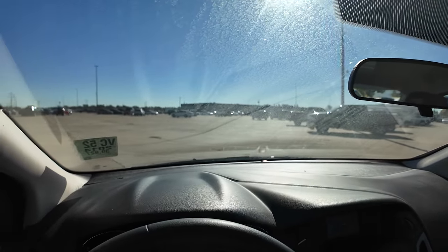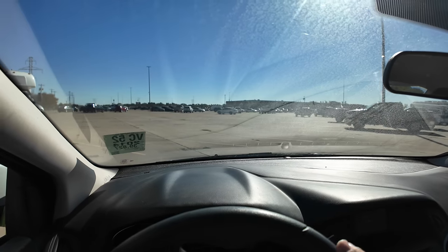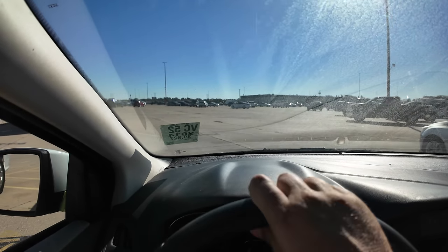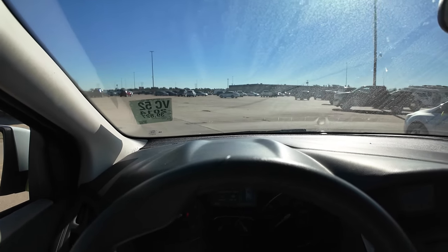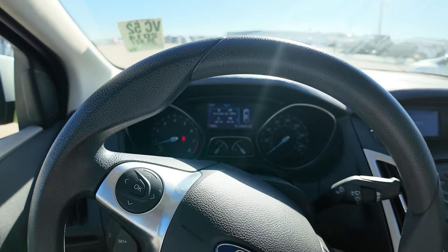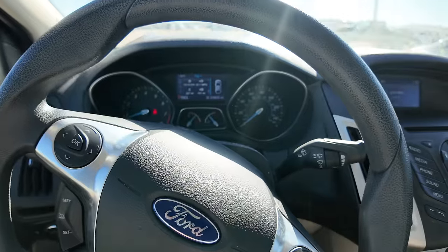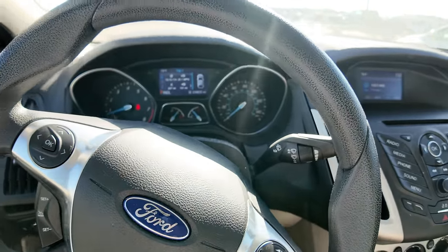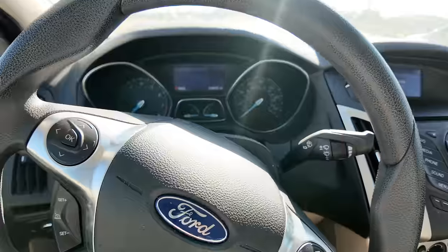All right, a lot of these cars are just kind of parked in the middle of parking spots here, so I'm just gonna do the same. I'm just gonna throw it where I throw it. It runs all right. That vibration that comes and goes with RPM is a little annoying, but it's not anything concerning. I felt it before in other cars. I don't think it's anything to be worried about.